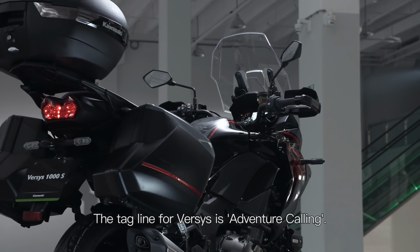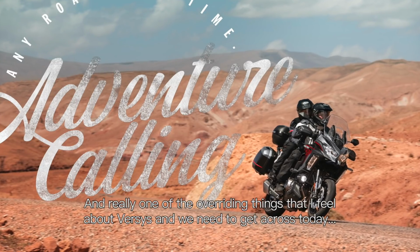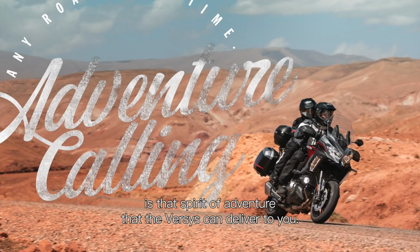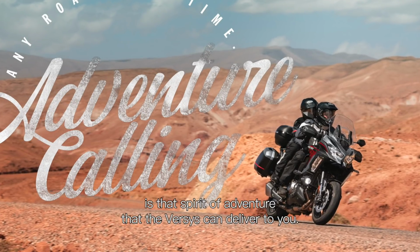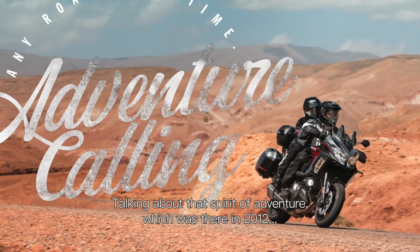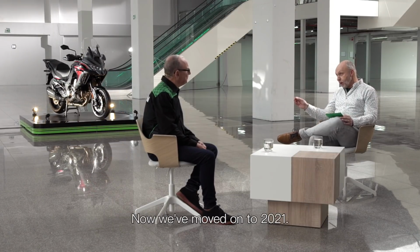The tagline for Versys is adventure calling. And really, one of the overriding things that I feel about Versys, and that we need to get across today, is that spirit of adventure that the Versys can deliver to you. Talking about that spirit of adventure, which was there in 2012, now we've moved on to 2021.